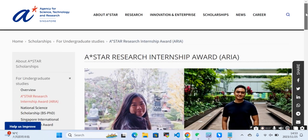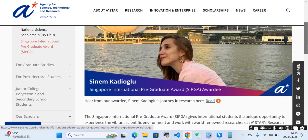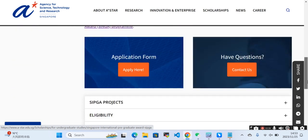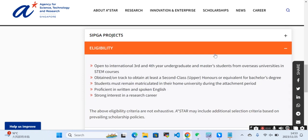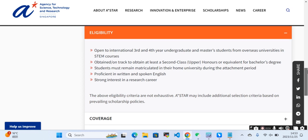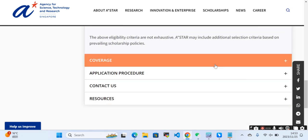So this is also for Singaporeans. Now the A-Star Research Internship Award and Singapore International Pre-Graduate Award. We can take a look here. It is open to international 3rd, 4th year undergraduate and master's students from overseas universities in STEM courses, and proficiency in written and spoken English.